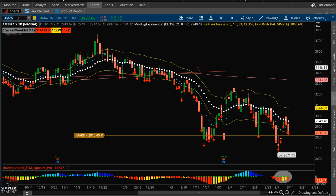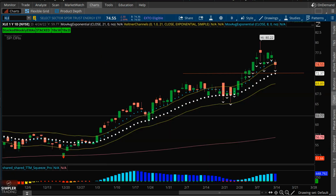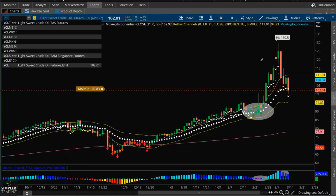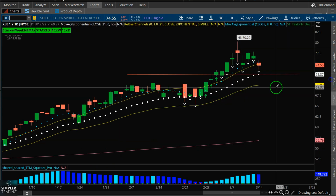And in terms of the long side, if there's one dip I think you might want to keep a close eye on, it's a dip here in energy and crude oil. So good looking trend, good looking structure. And if we jump sector to sector, it's the only group out there that still has my buy signals.